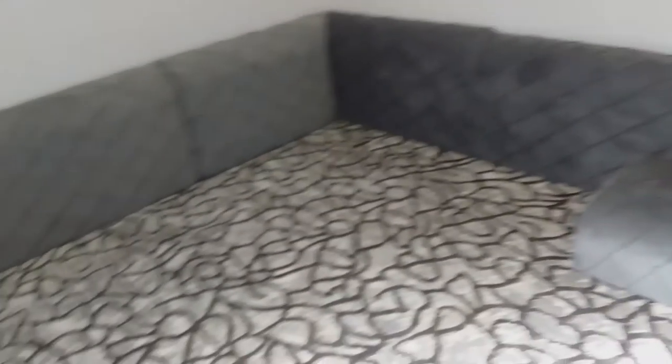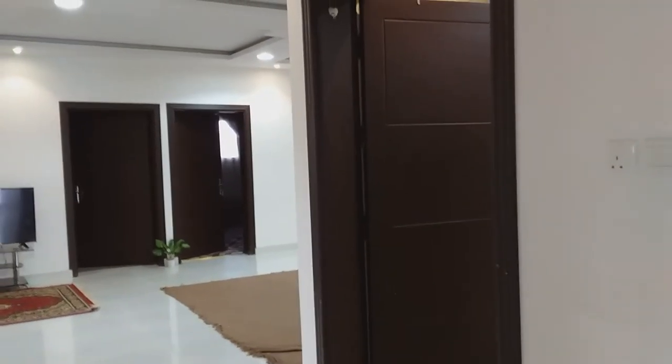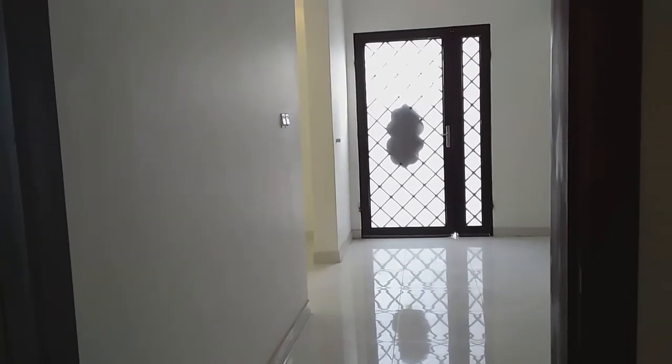Yeah, that is the window. So if you come this way, this is the second door that takes you to the outlet. That is the outlet.